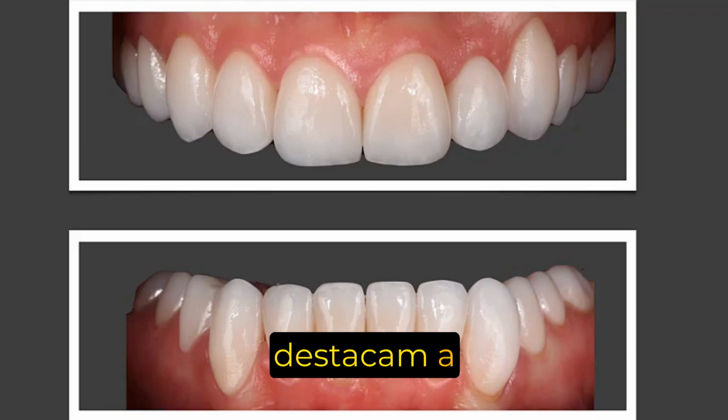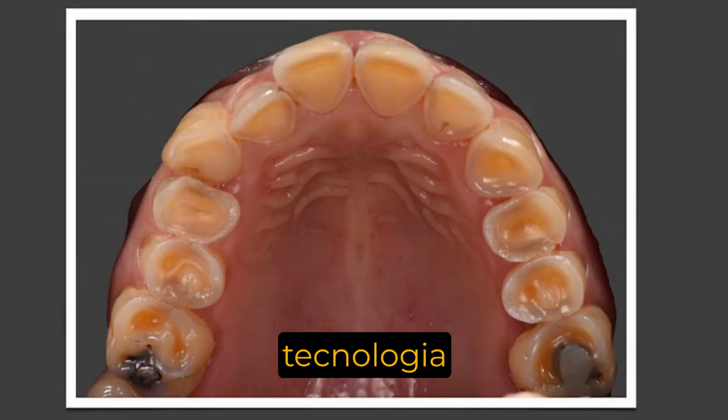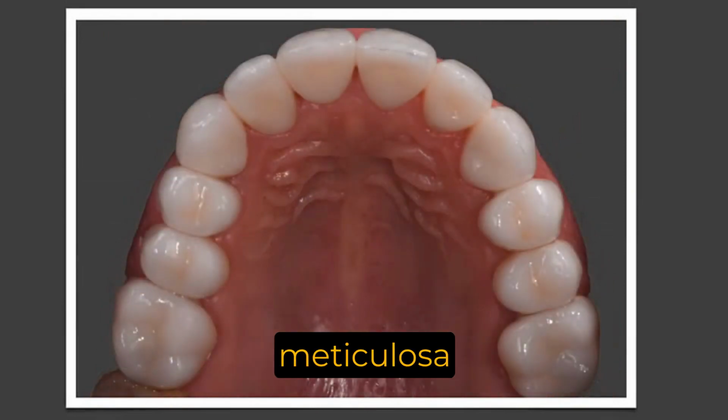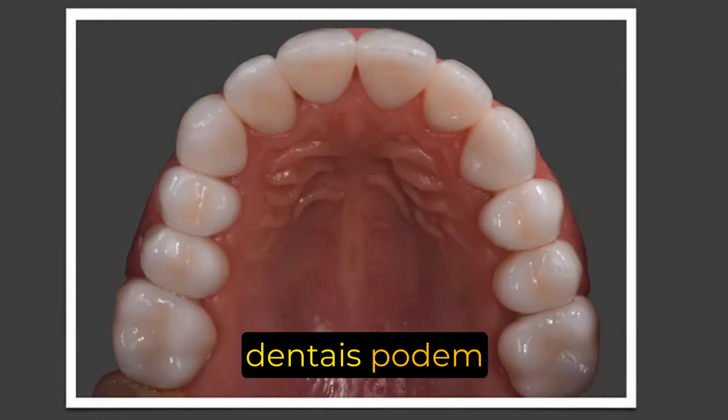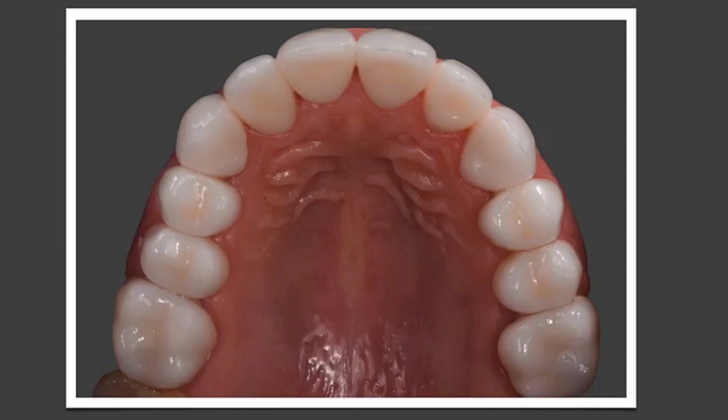These images highlight the exceptional functional and aesthetic results achieved through careful planning, material selection, and precise execution of each step in the process. By combining state-of-the-art technology with meticulous attention to detail, dental professionals can create restorations that not only improve the patient's oral health but also enhance their appearance.